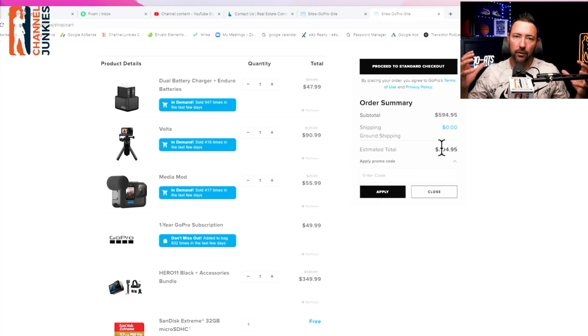Again, if you're trying to really be on a budget, there's probably even cheap GoPro Hero 8 Blacks on eBay, but you can get them from Costco for a couple $100, and you can go that route as well. But for under $600, you're going to be set up with one of the most gorgeous pictures and greatest cameras, and this thing's going to last you forever.